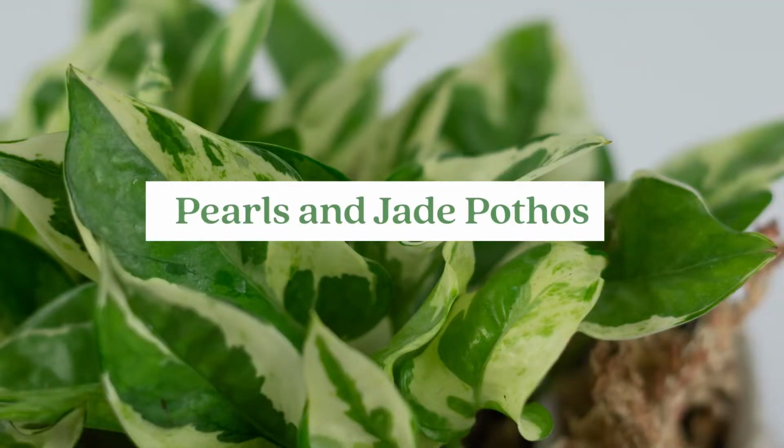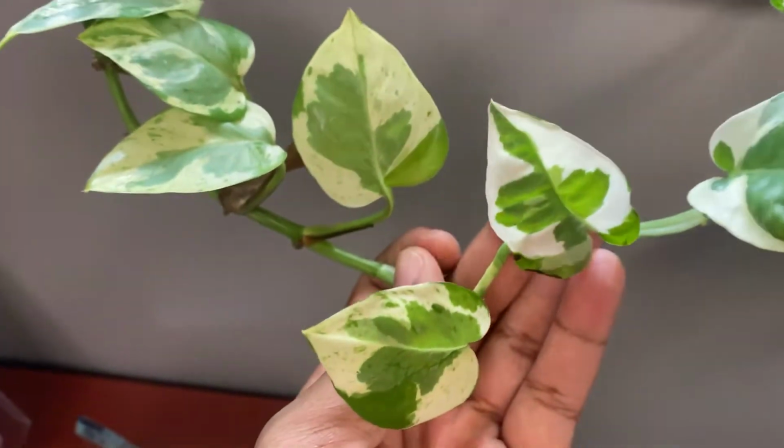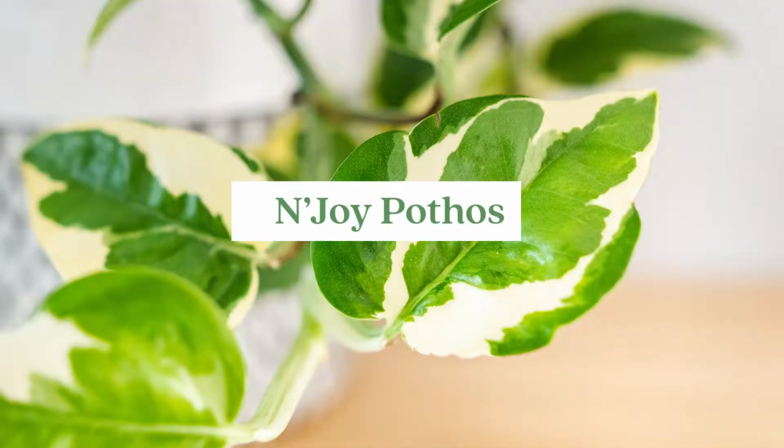The next pothos on our list is a pearls and jade pothos. Now sometimes this can be confused with a pothos enjoy because they look so similar. Same with the snow queen and the marble queen pothos, but I will show you the difference in the leaves. Now this is my Pothos Enjoy. See, it looks really different.